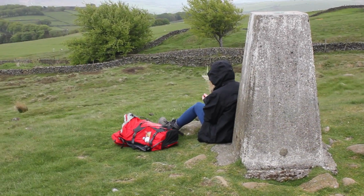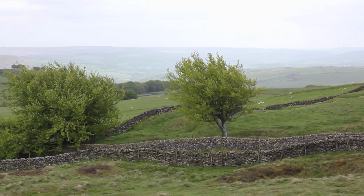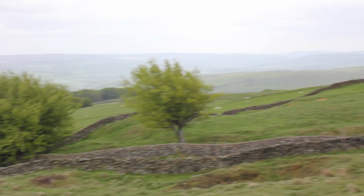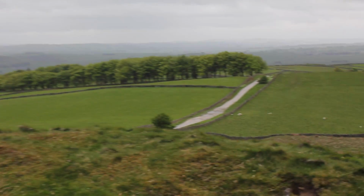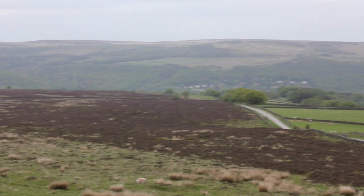I'll stand up and I'll show you some of the views from here. Really amazing. Right, so there's the trig. Just down that way you've got the village of Eyam itself, or Eyam, whatever we're going to call it. We'll be heading this sort of direction soon, back along there and completing a circuit and then coming back up to where we parked the car just there.